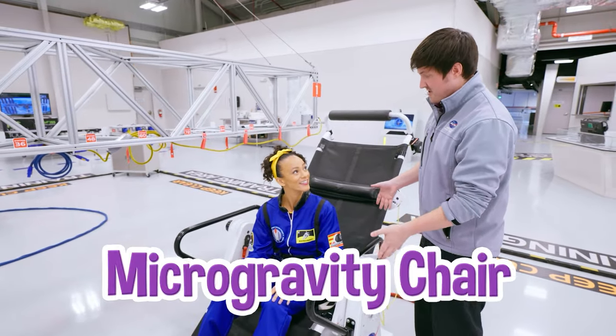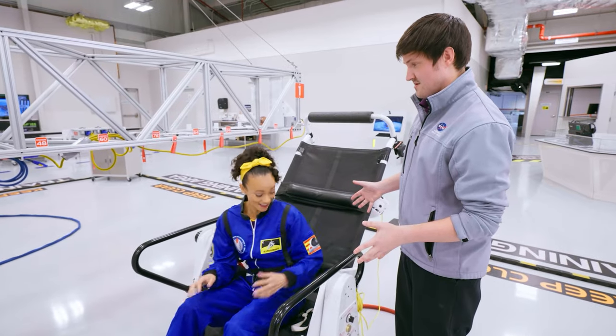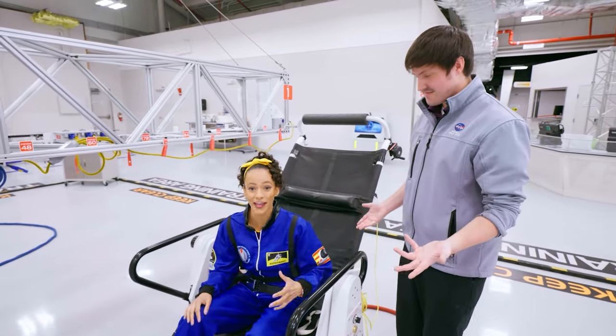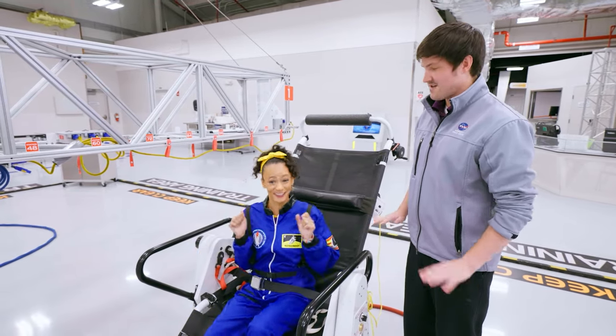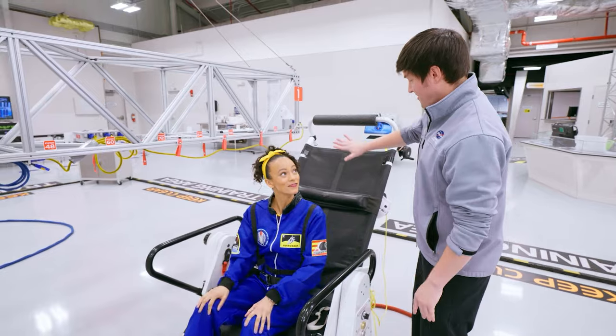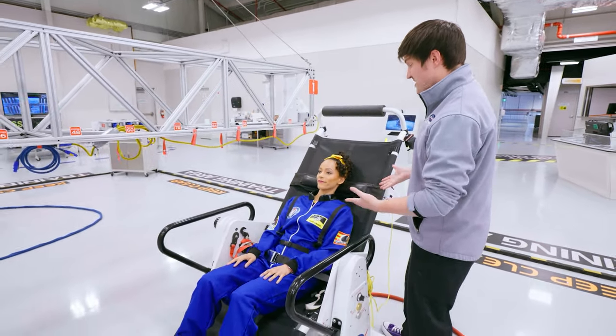Now, you're in our microgravity chair. This is what we're gonna use to kind of simulate our spacewalk. Yeah, that's right, okay. Microgravity. And for a spacewalk, you use your hands, not your feet. Okay. Now, I want you to have your head all the way back against that little pillow. Okay, I'm gonna rock you back. It's gonna feel like being in a dentist chair.